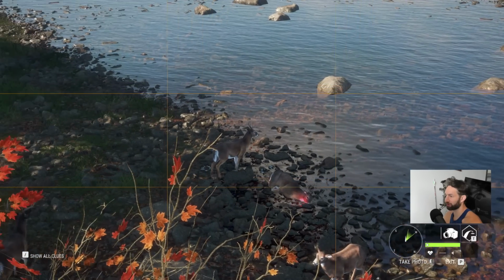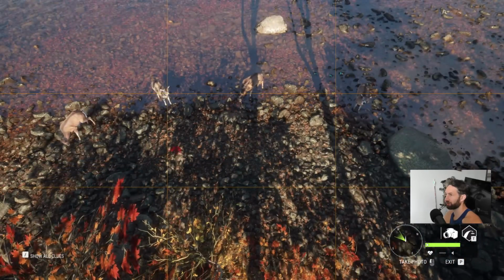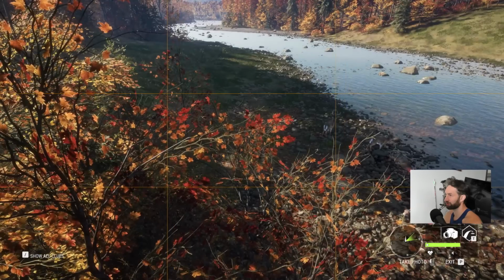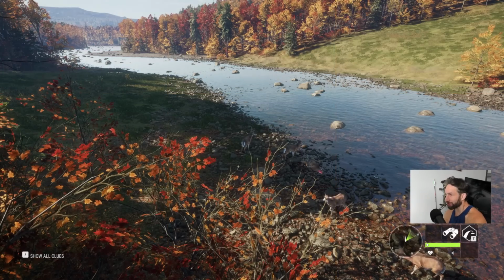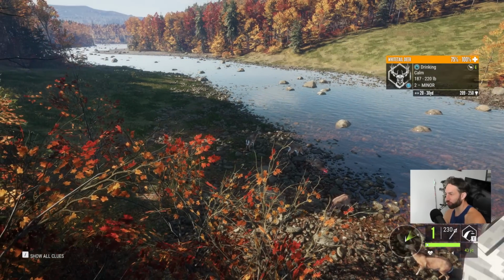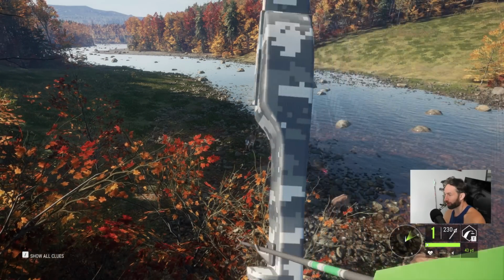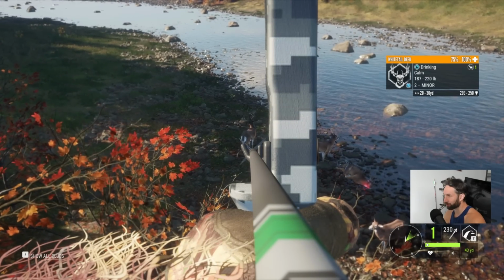Oh, the other buck. Wait, what buck is that? Oh, there's two young bucks here. Oh my god, he's right there. Oh my freaking god, you guys. He's right there. He's stuck at 24 yards away. Oh, giant. He's a giant. He's quartering hard.